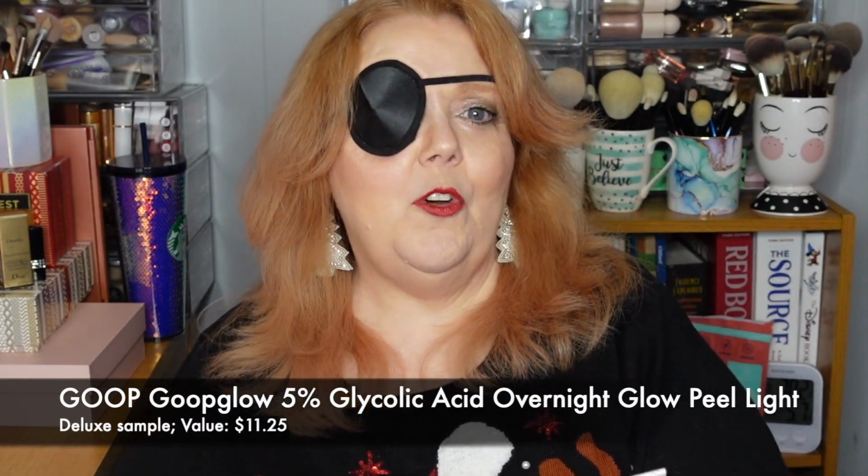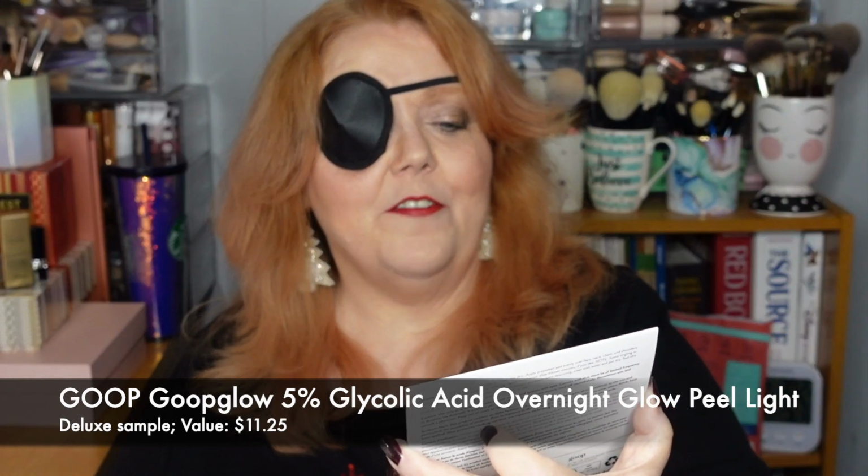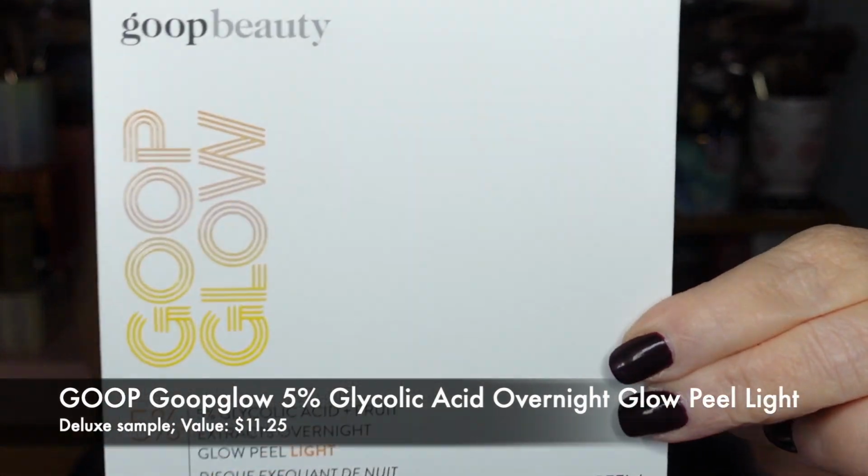Next, from GOOP, we've got from Goop Beauty, the Goopglow 5% glycolic acid and fruit extracts overnight glow peel light.